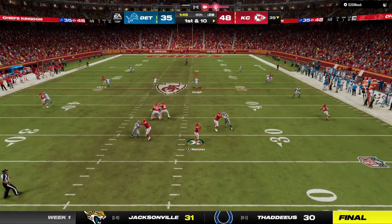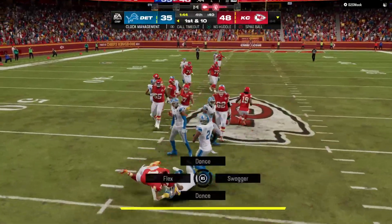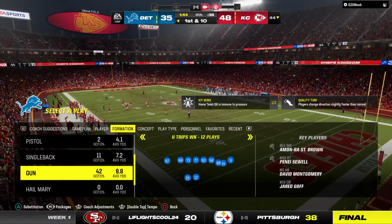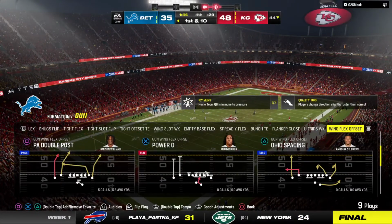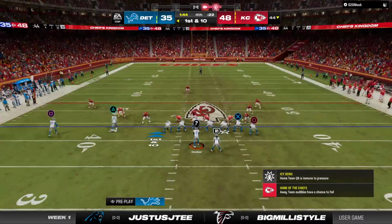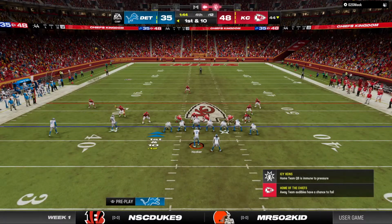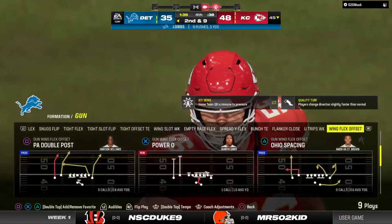Mahomes going to throw it here. Oh, he rifles one, and that's going to be intercepted. Picked by Emmanuel Mosley, and the Lions will take over possession here up at the 44. They'll come up 1st and 10 here. Drive starts with a run from Gibbs. And he'll take this one up close to about the 45.